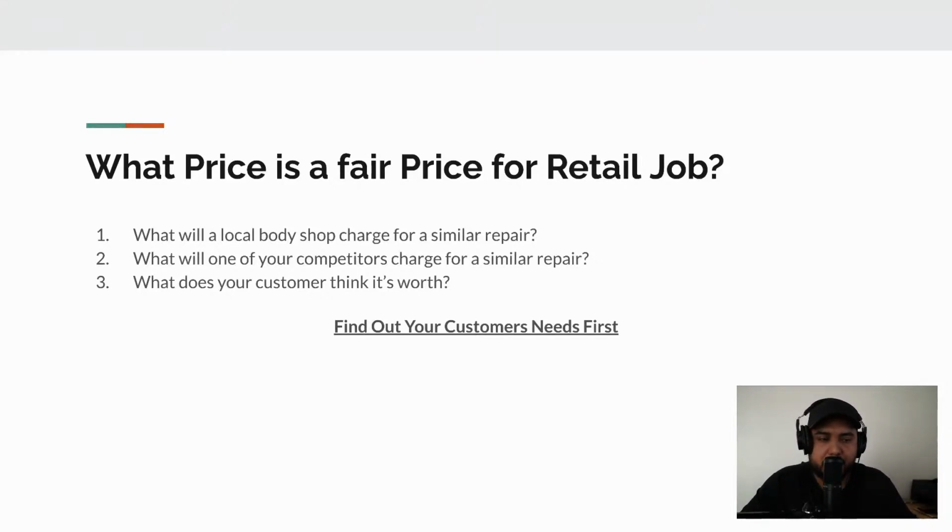So if an estimator looks at a bumper and says, oh, it's going to take 10 hours to fix that bumper back to factory standards, and their body shop rate is $50, then that's $500 right there. If they need a new bumper, now they got to add in the cost of the bumper, which OEM might be $600, or if it's aftermarket, it could be 100, 200, $300. It just depends, right? On average, from my experience, body shops can charge anywhere from 600 to like 1,500 plus just to fix a bumper.